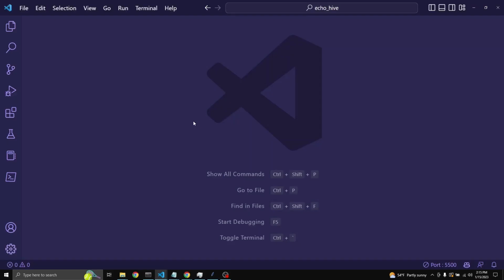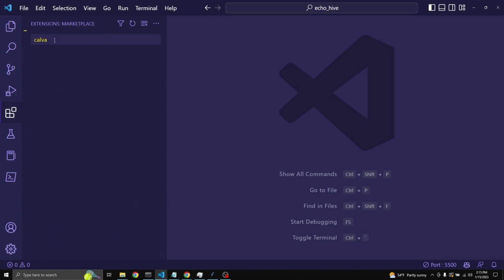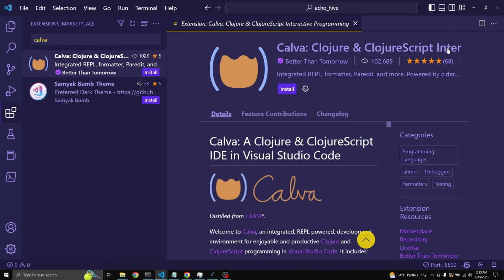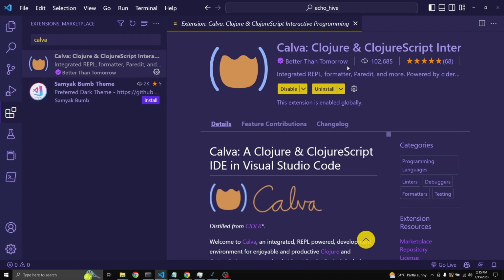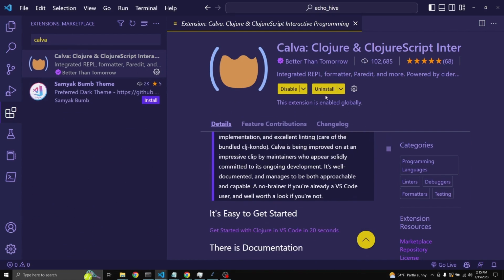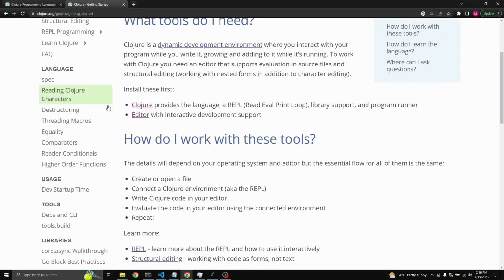Let's take a look. Here I am in my Visual Studio Code. I'm going to go to extensions and search for Calva. Here it says Calva: Clojure and ClojureScript IDE. Just click install. It's being installed. From the looks of it, we have it ready to go. Let's go back to getting started. So we have installed Clojure and the editor, VS Code.